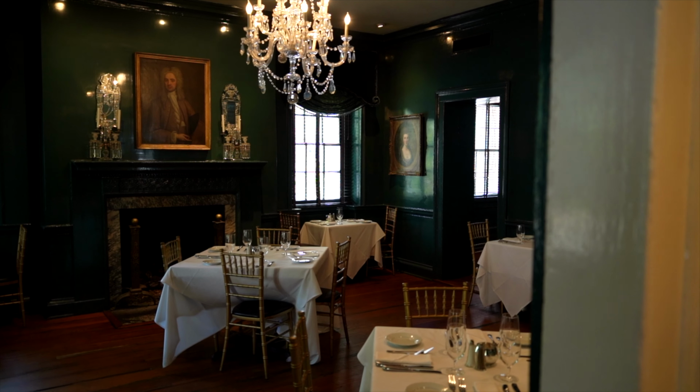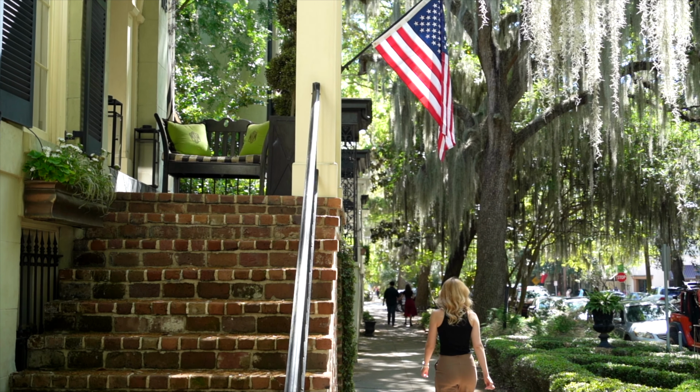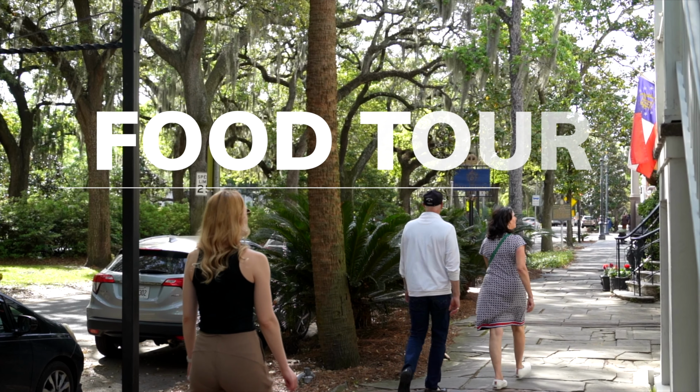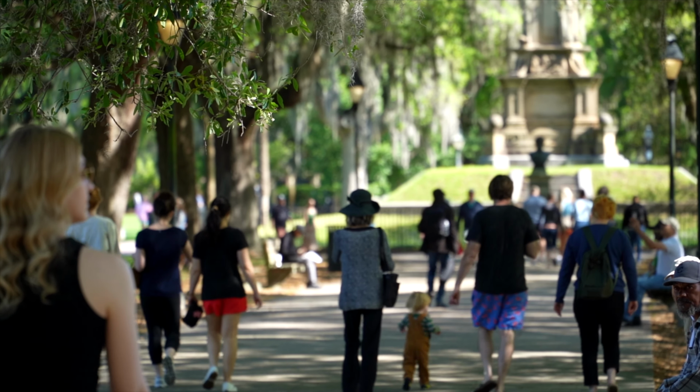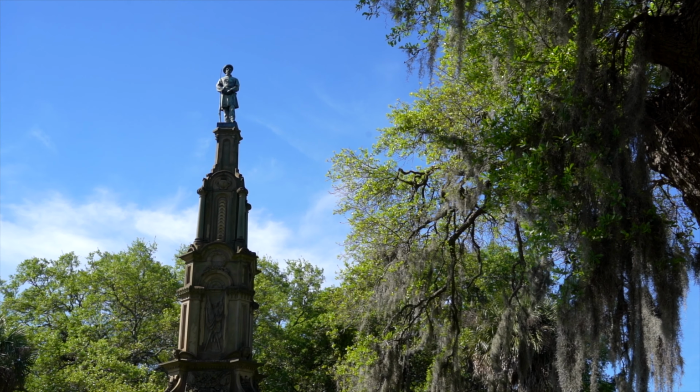Savannah is famous for its down south country cooking and early American charm. Today we're trying some of the most delicious and iconic food in the heart of Savannah, Georgia. To start our day off, we're heading to one of the most famous spots in Savannah, Forsyth Park.